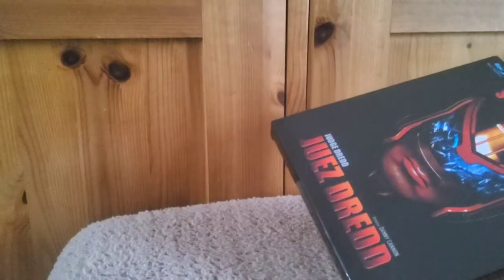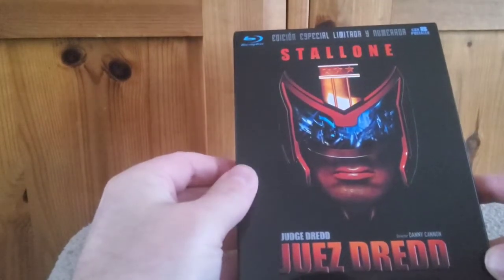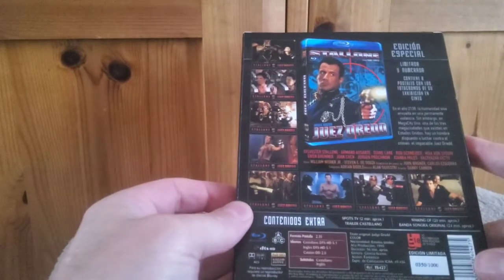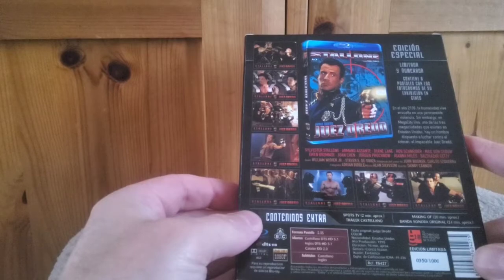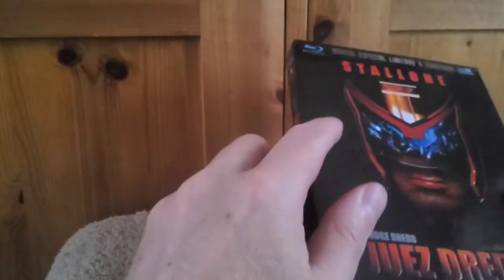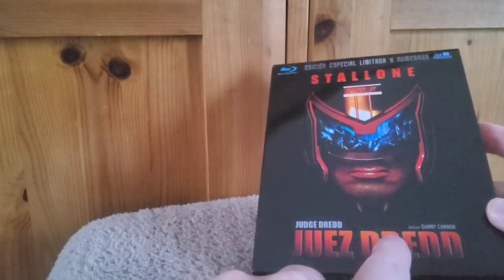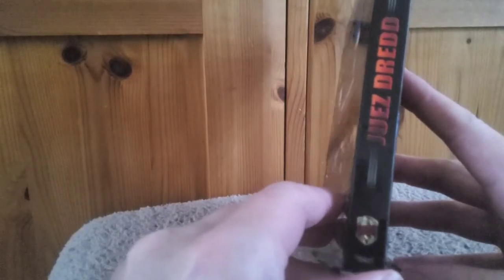I picked this up on Amazon. Came through from Spain. Took about a week to get here, but it's a bit unusual. So, got a nice cover on the front there. It's like a glossy sort of finish to it. And then on the back, we've got the tech specs and a little bit about the film. Obviously, that's in Spanish. And also, we've got some embossing on the helmet area there. That's quite nice. And embossing on the title as well. Title's that way around. No embossing there. It's quite nice. Got the little badge there.